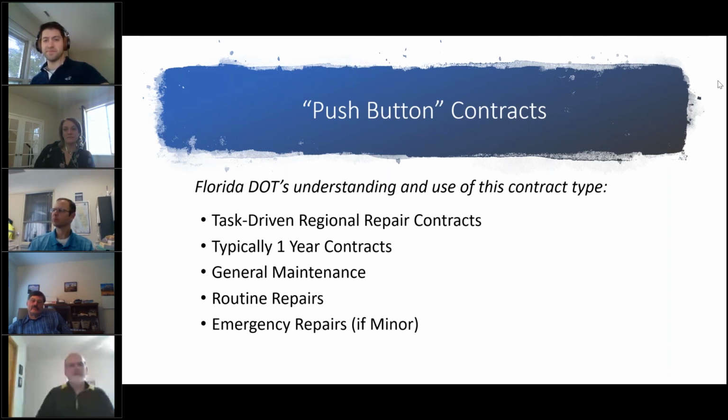Here's another question. On push button contracts, how do you develop the quantities for bidding purposes? And we typically base that on historical data. In other words, if a district has a history of performing this many square yards of deck patching or that kind of thing, we will ask the district bridge engineers to provide quantities based on their historical use of that type of pay item.